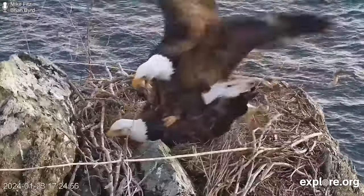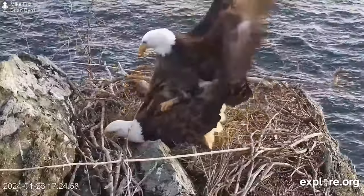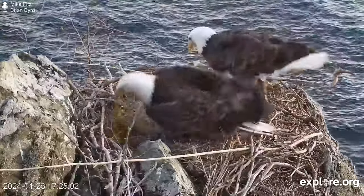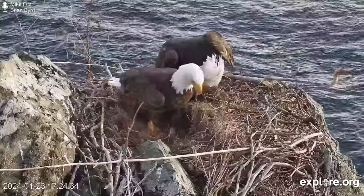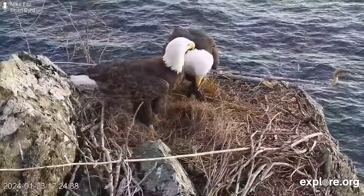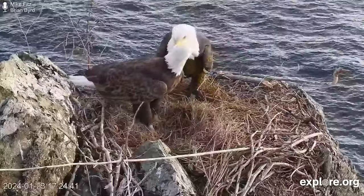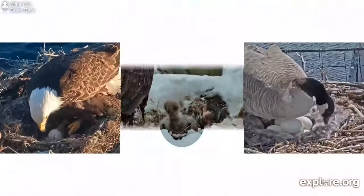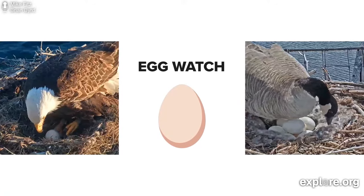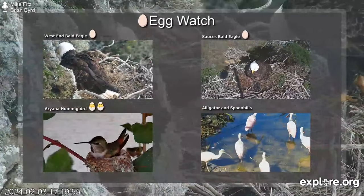But as you can see, with more copulation, there are more opportunities for eggs to appear. If you want to watch any of our eagle cams, just go to explore.org/eagles. Brian, because of the activity, we've been able to add two nests to our egg watch list. And that's right. And along with Aryana's hummingbirds, two chicks, Egg Watch 2024 is now in full swing.